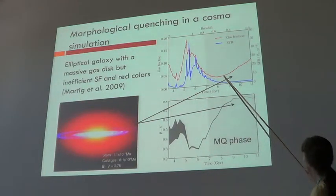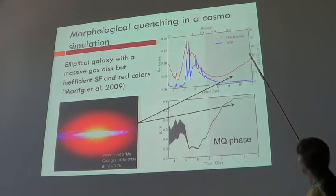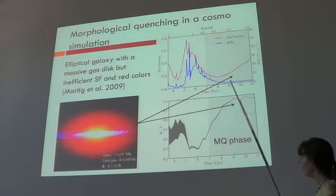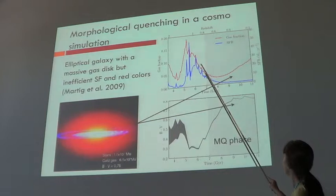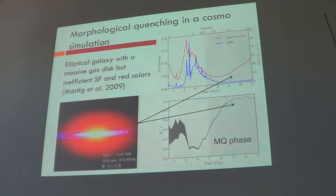Gas accretion continues, and the gas disk here grows with time. You see the gas fraction increases a lot, up to 10%. However, the star formation rate in that gas disk, what you see in blue, goes down and just stays very low at about 1 solar mass per year, in spite of the increasing gas fraction. And when you look at the B-V color, you see that during the starburst, the galaxy was quite blue with a B-V of 0.3. As soon as that is over, the color reddens steadily, and from the start of the quenching phase, in about 1 gigayear, it gets to this red color.